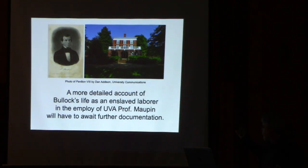So what that means is we don't have a detailed account of Berkeley Bullock's life as an enslaved laborer in the employ of Socrates Maupin. That's going to have to await further documentation. But I won't give up on that because I do think they'll find more. And of course, the university is very interested in this, obviously. This is part of a large effort to document the university's involvement with slavery. And I think this is an important part of that story.